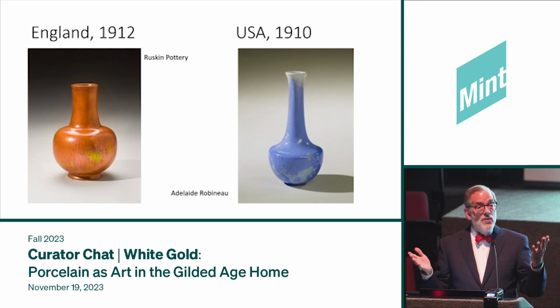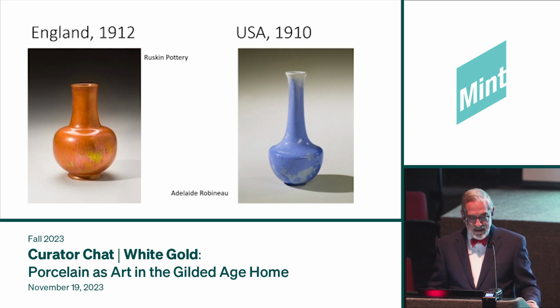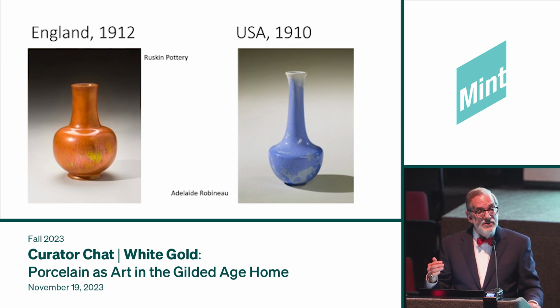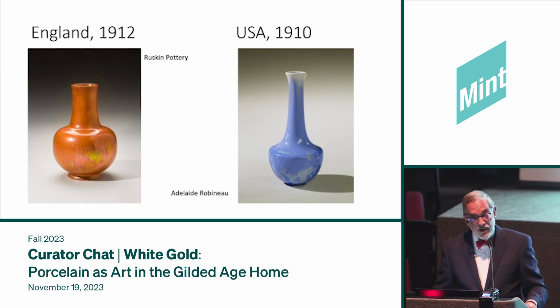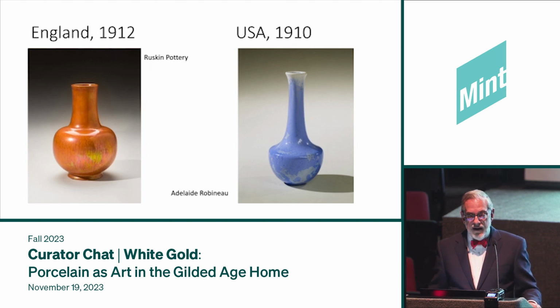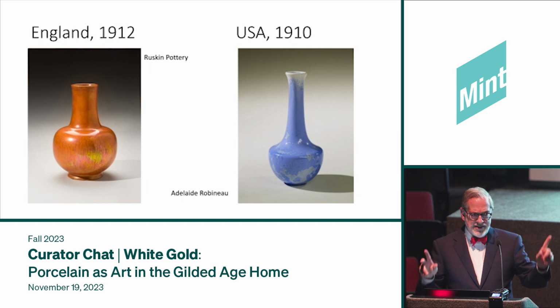Just to show you two more that the Newark Museum bought when they were brand new. This English piece, one of my favorite pieces, very Chinese form, but with an iridescent orange glaze, and this tiny little 6-inch high porcelain bottle by Adelaide Robineau, the first great studio potter, woman studio potter in America, early in the 20th century, acquired by the museum in 1914 for $19, I think it was. And there was a note on the card, "only in cases." In other words, don't put flowers in it on your desk. This is a work of art.